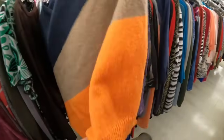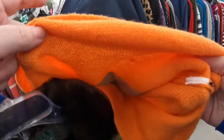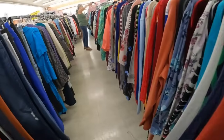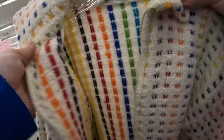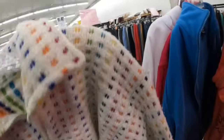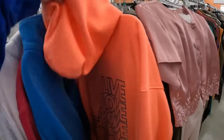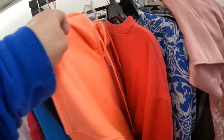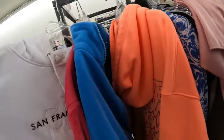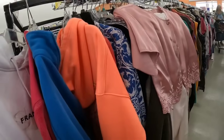This sweater looks really nice, but there was no tag. Oh, they cut it out. Man, that sweater almost felt like it was cashmere. And this, I love this. This is hand knit. How amazing is that jacket? $5. I think that is a great pickup, and I think that will sell for quite a bit.